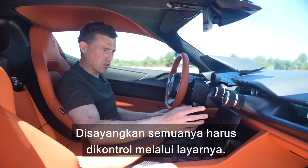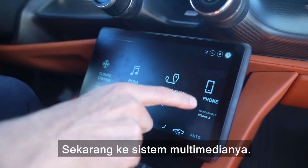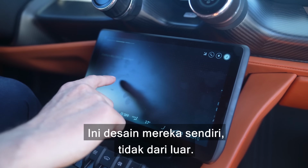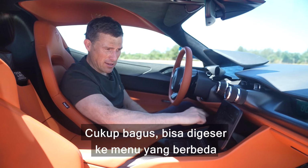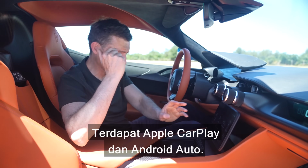It's a bit annoying though that you have to control all functions pretty much through this screen. So the ventilation system, you have to do it through this screen. And that brings me on to the infotainment system. It's completely their own design, so they've not bought it in. It's all right, you know, you can swipe through your different menus. It's got all the functions you need. It will have Apple CarPlay and Android Auto.